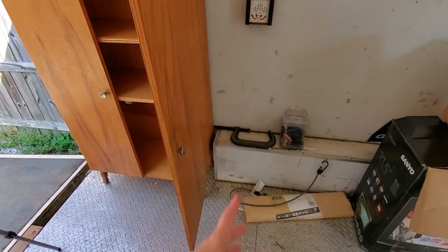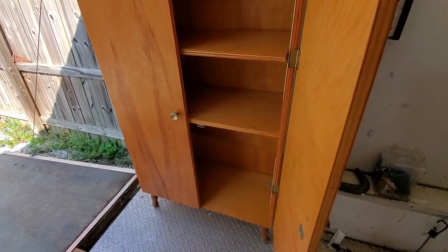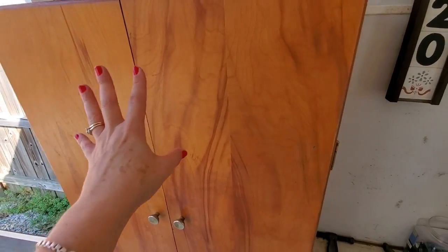Yellow pine. I just liked the look of it, and I think I paid $15 for it. So it will be a good piece that I can use for display in the shop. It would also make a good pantry piece or a linen closet piece.